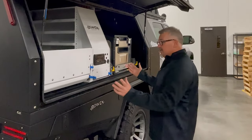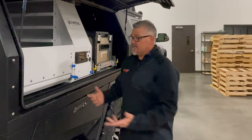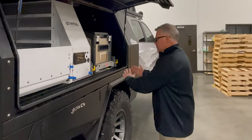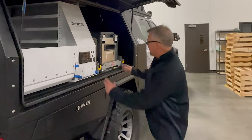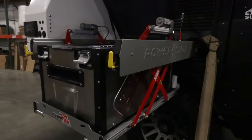We've just finished the build out of the Bowen canopy on the back, and let's have a look at what that looks like. So we're going to start from the back and work our way forward. Actually, you know what? Let's do it the other way, because the real fun's at the front. So this is a clear view power slide. This has just come through.